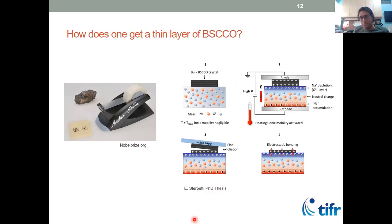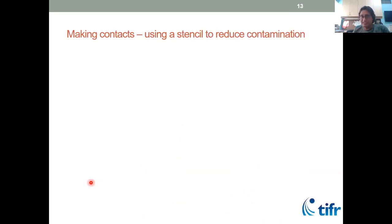This was not figured out by us, but there's a group, some of you might know Abhay Shukla very well, he's in Paris. His group figured this out, and it works very well for graphene, but we use it extensively for BISCO. So that's how we make one or two unit cell thick flakes, which can be large.